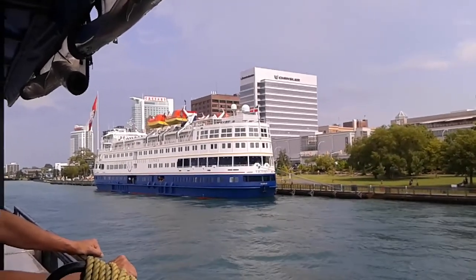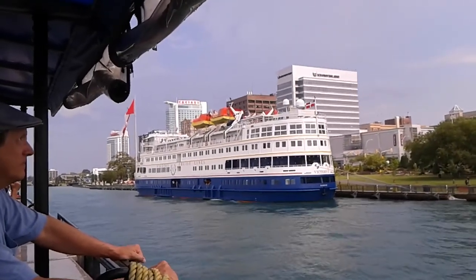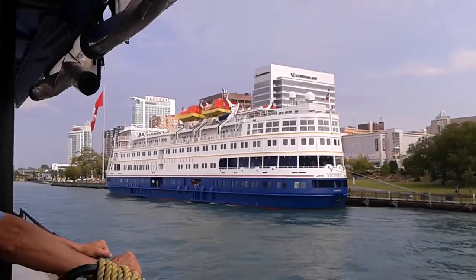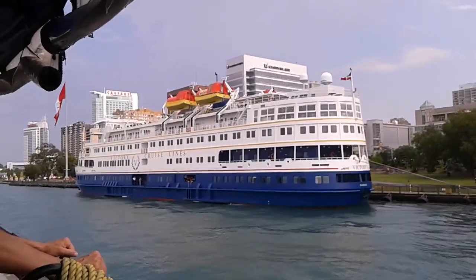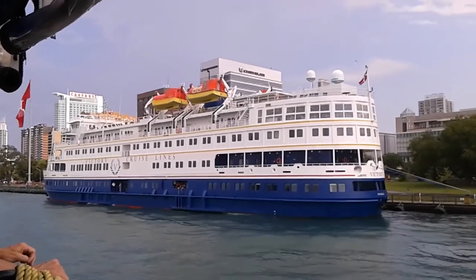On the side of Riverside Drive over there is the St. Clair Center for the Arts, which, as the name suggests, is a part of the St. Clair College branch that focuses specifically on programs related to arts, such as fine arts, musical programs, some theater programs, and culinary programs as well. In fact, the culinary program delivers our food for dinners and breakfast cruises.